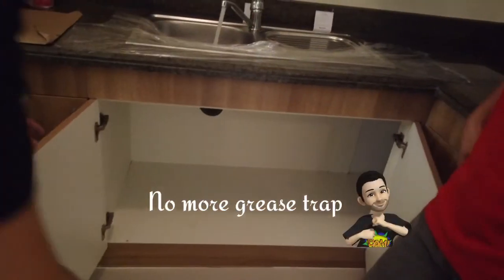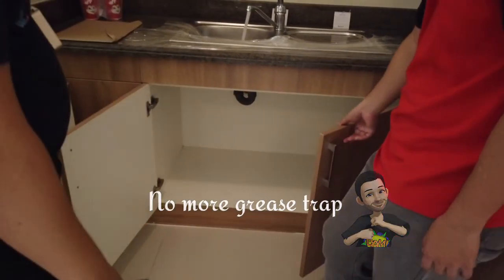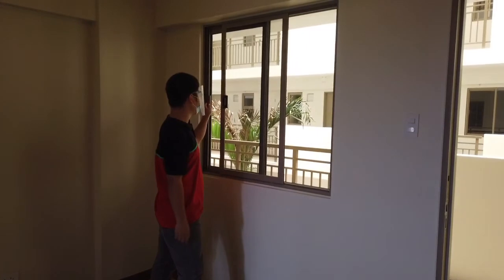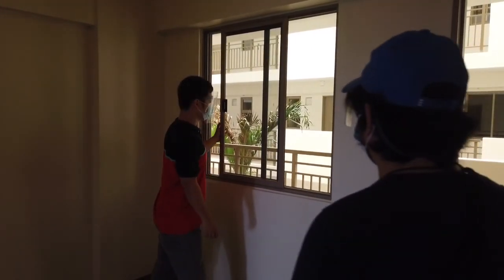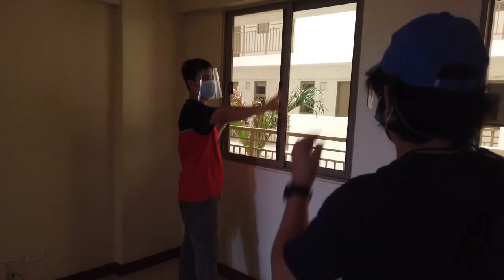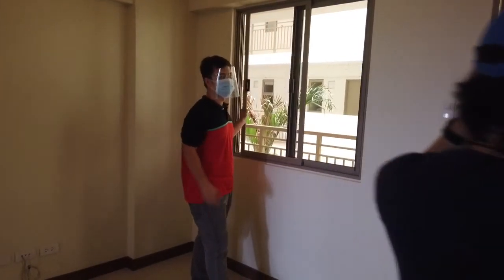And it doesn't have a grease trap. If you're curious why, this is a low-rise building, and what they did is to just have a centralized area where to filter the grease for all the units in the building.